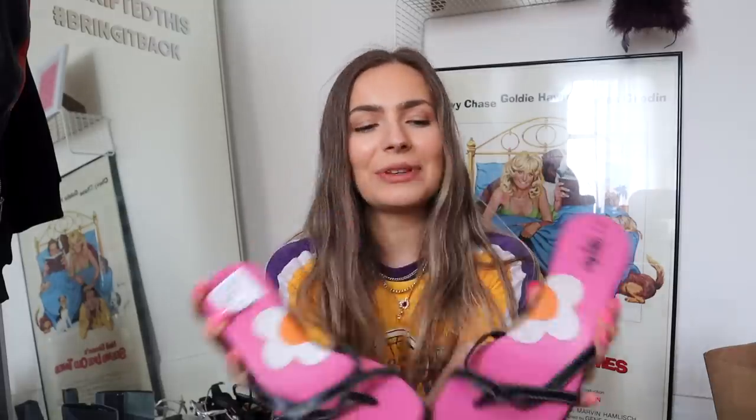I also found these Massimo sandals. How freaking cute. Like, I wish this part was visible, because that's probably the cutest part. I think they'll look super good once I'm able to get a pedicure.